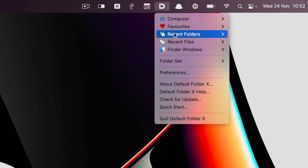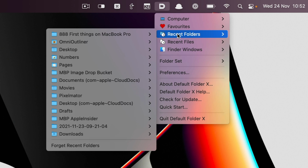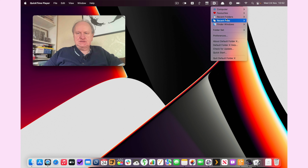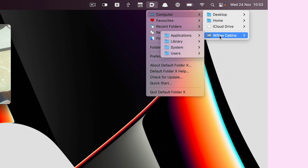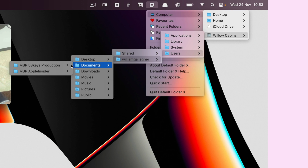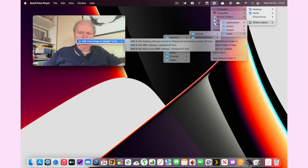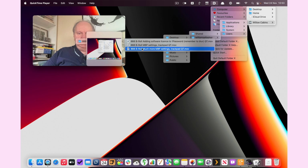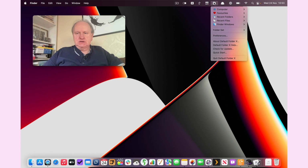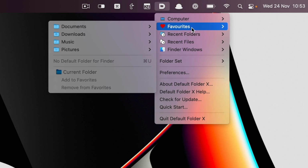Default Folder X does more. Recent files, recent folders. Okay. But it also lets you do things like this. Let's go to the computer. Let's see what it's called. Willow Cabins, Users, Me, Documents. You see how fast it is to move around to anywhere you want it to go. And you can also set up favorites. So certain folders I tend to use a lot, well, I put them in there, and I can just go, bam, straight to them.